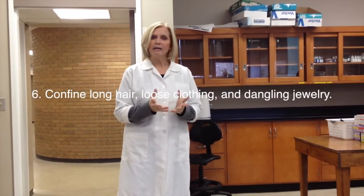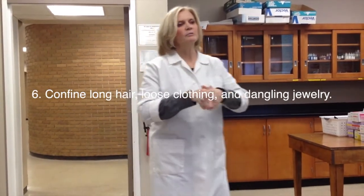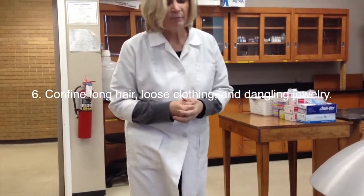Confine your long hair, if indeed you have long hair. We do have incidents where we use heat, and if you lean forward, your long hair might drape onto a hot plate. It may get into the solutions that we're using.